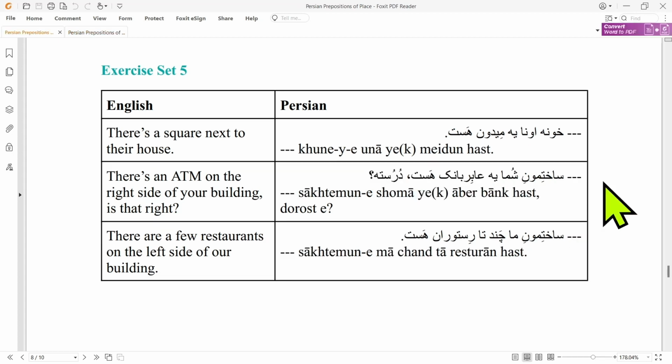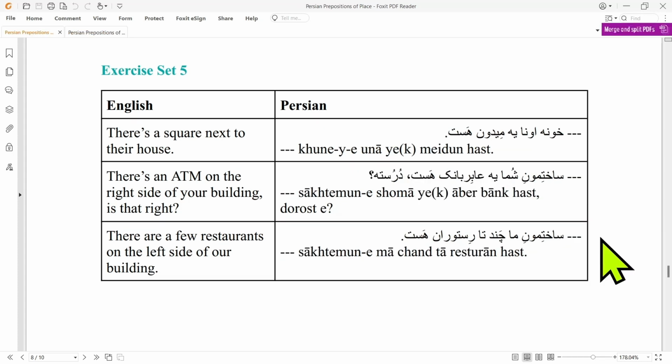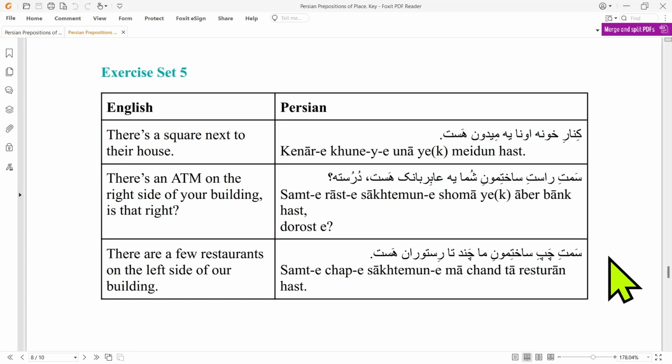There's an ATM on the right side of your building. Is it right? سمت راست ساختمون شما یه آبربانک هست. درسته؟ There are a few restaurants on the left side of our building. سمت چپ ساختمون ما چند تا رستوران هست.